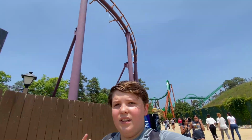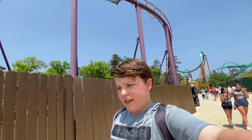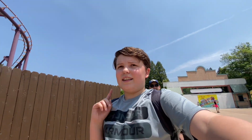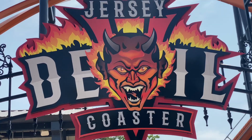Basically, that was really smooth. It was actually a lot smoother than any other B&M Mover. I think it's one of the more recent. It was a lot longer than I thought. I didn't even realize there's a double corkscrew back there and like a helix thing. So that was super cool. Excited? I think we're gonna go across the park to Nitro and Jersey Devil though.